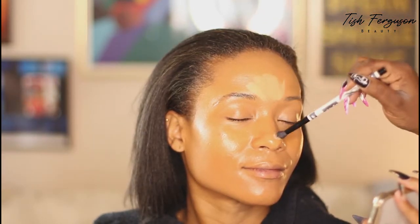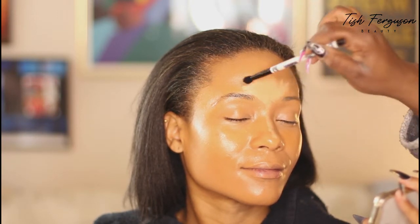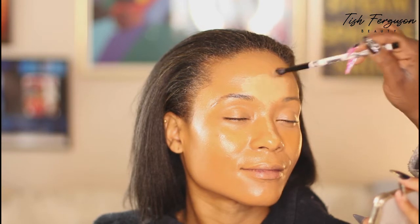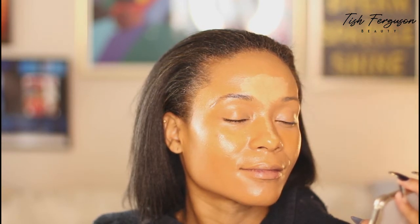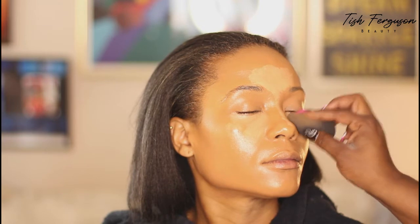Now we're going to be moving on to doing the highlight on her face. And highlighting is basically bringing out the high points in the face, because once you put foundation on the face, what happens is you are now working with a flat surface, and our faces have dimensions. So now we have to bring that dimension back.